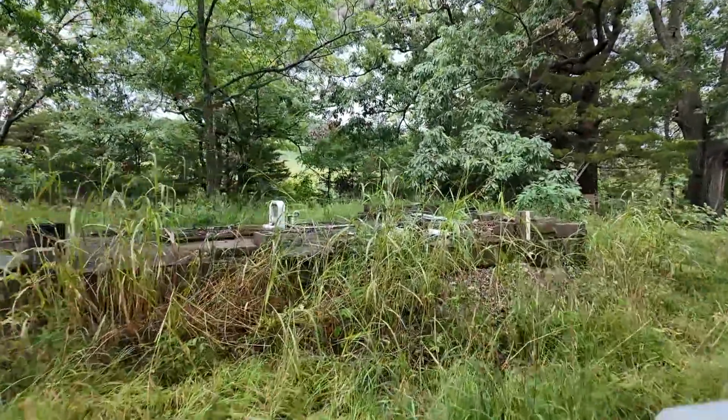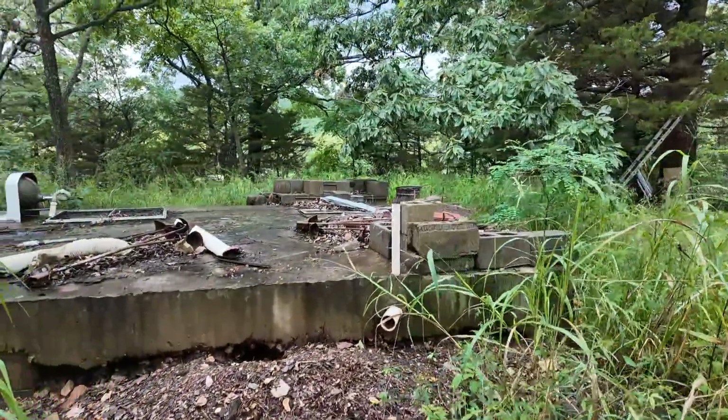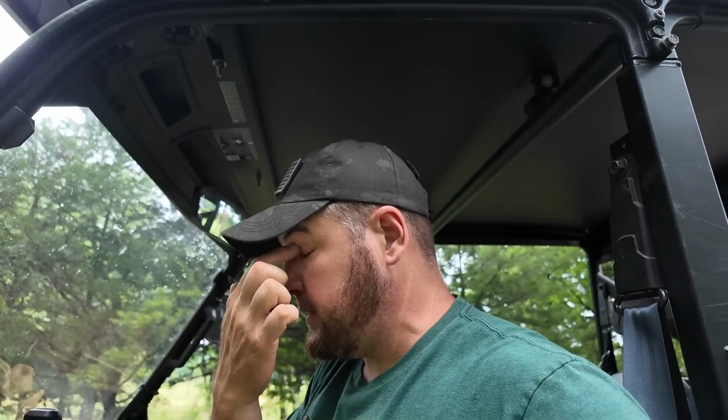Get a better close-up now that I'm on the side-by-side to kind of show you guys this foundation of this building. I don't know what kind of building was here, but I believe the dimensions of this is like 26 by 12.5 feet or something like that. So might potentially build a little cabin right here, maybe something with some bathrooms in it. We'll just have to see.